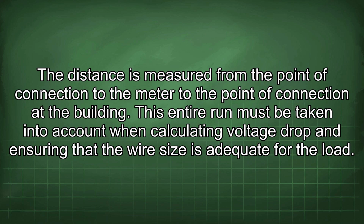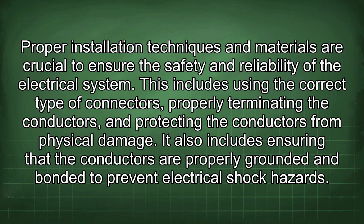The distance is measured from the point of connection to the meter to the point of connection at the building. This entire run must be taken into account when calculating voltage drop and ensuring that the wire size is adequate for the load. Proper installation techniques and materials are crucial to ensure the safety and reliability of the electrical system. This includes using the correct type of connectors, properly terminating the conductors, and protecting the conductors from physical damage. It also includes ensuring that the conductors are properly grounded and bonded to prevent electrical shock hazards.